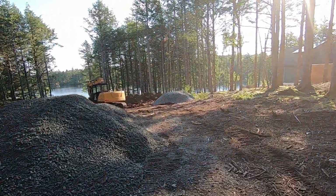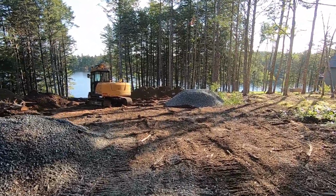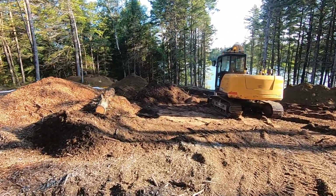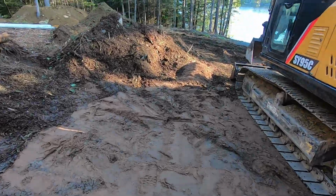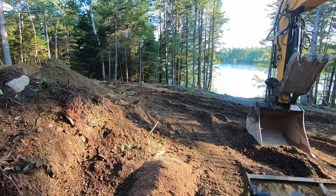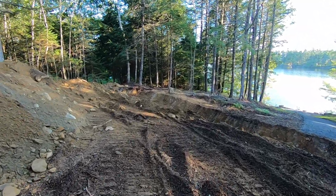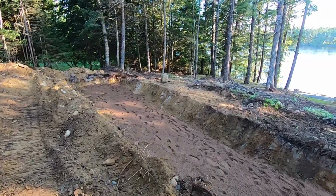Well, here we are back here, day 2. Weather is blessing us again today with some beautiful weather. We've got the sand in. You can see what's left behind here. We pretty much used it all up. So the sand is in the trench. Next is the clear stone, then the pipe, then the clear stone, then the fabric, and then the tank.